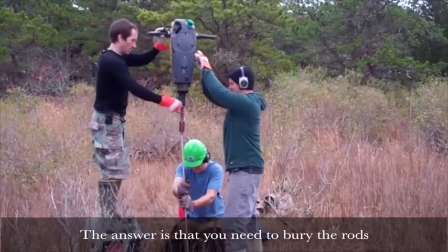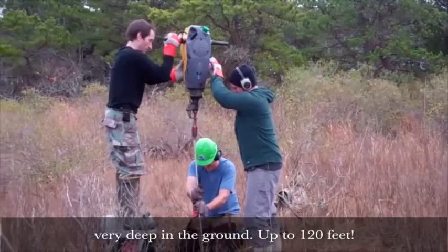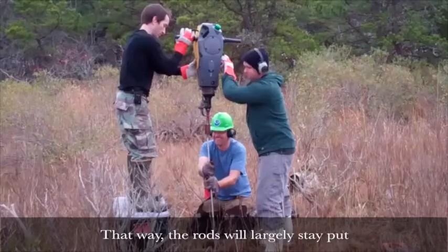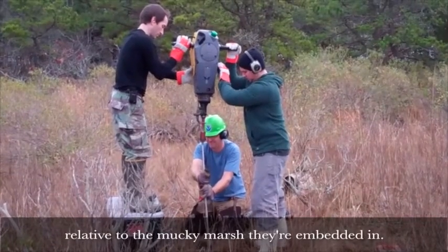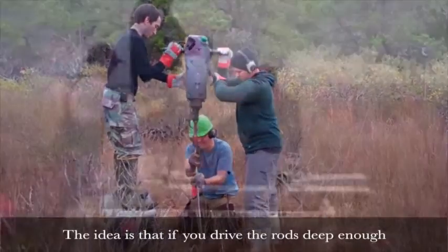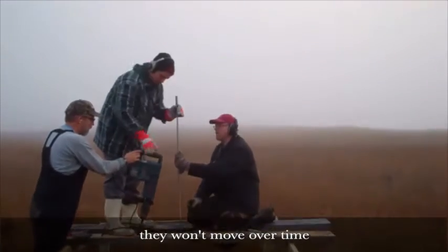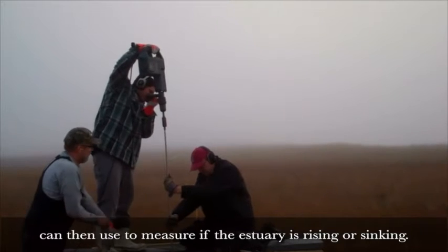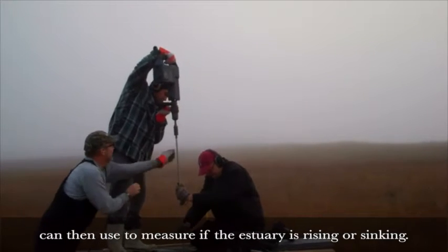The answer is that you need to bury the rods very, very deep into the ground, up to 120 feet. That way, the rods will largely stay put relative to the mucky marsh they're embedded in. The idea is, if you drive the rods deep enough, they won't move over time, so they can become reference points that researchers can then use to measure if the estuary is rising or sinking.